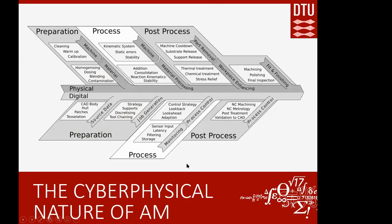If we consider what is going on all the way from preparation to post-processing of a component that we are manufacturing, it is indeed a cyber-physical system we are dealing with. We have the physical process, we have the digital aspect of the process. The digital aspect from job preparation is how do we generate the CAD body? How do I tessellate that to an STL file? Is it a closed hull as it's supposed to be? What about the preparation of the machine? How long time do I need to warm up the machine before it reaches steady state?